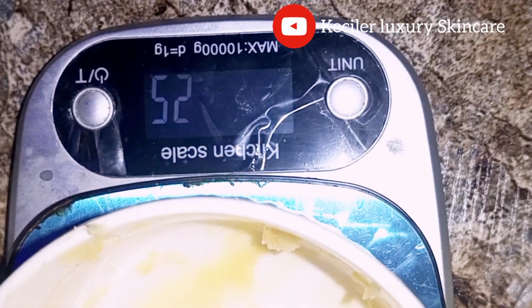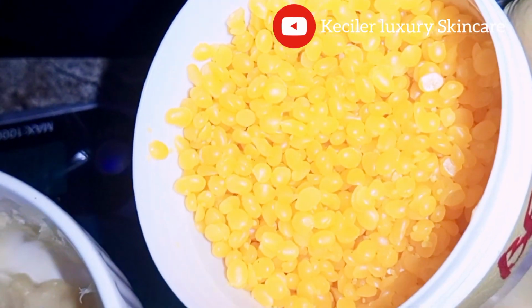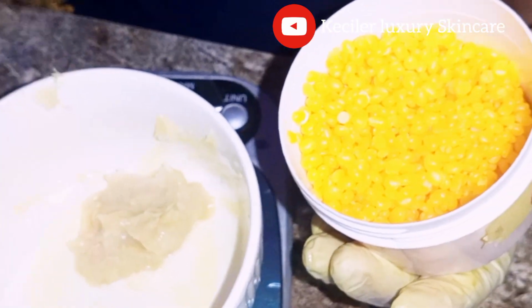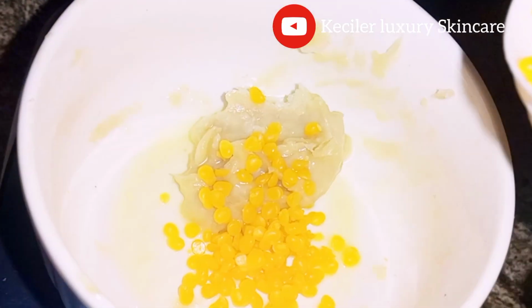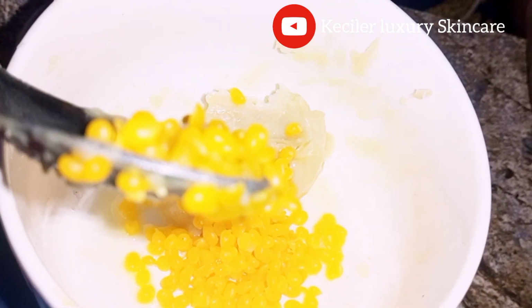So it's also a moisturizer. It helps to protect your lips, and it helps to keep your lips hydrated so that your lips will not dry out. It has anti-inflammatory properties that can soothe irritation and reduce redness. Okay, it helps to protect the lips from sun damage. So we are using things that will help your lips to be moisturized without cracking, without having irritation in it.